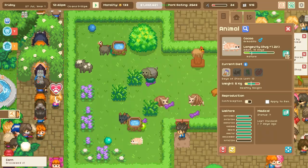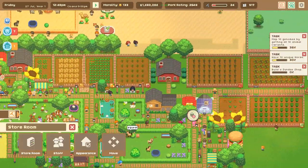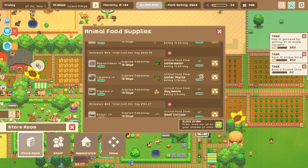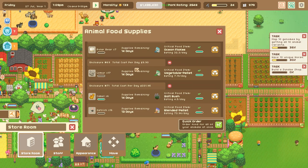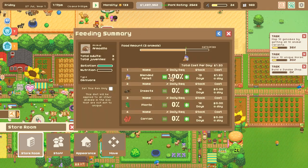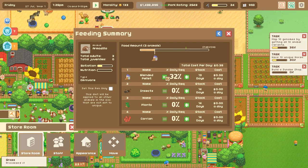Also, it looks like the armadillos do not have good nutrition. Oh no, that might actually really affect our ability to take good care of them. I wish there was an easier way to get to everybody's spot for nutrition, but okay. Polar bears and lemurs, oh, and ostriches, oh my gosh. I can't believe I haven't changed so many of these poor guys' ways to eat.